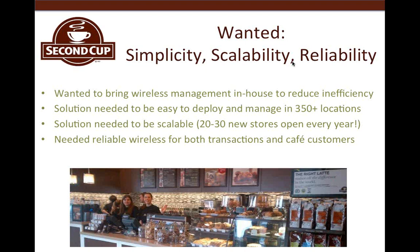3-month window for bringing on each new store? Yes. Okay. So all 350, switching them was a 3-month window. Oh, all 350 had to switch in a 3-month window. Yeah. Yes, that is a very tight timeline. Yeah, we were tight for time there.